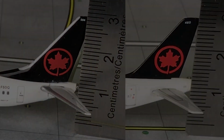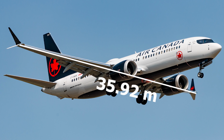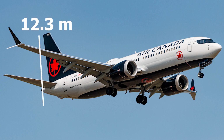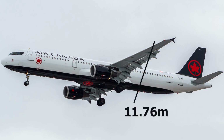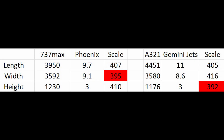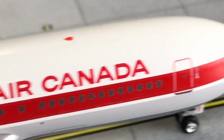with a comparison. The actual 737 MAX is 39.5 meters long, 35.92 meters wide, and a tail height of 12.3 meters, while the A321 is 44.51 meters long, 35.8 meters wide, and 11.76 meters tall. Then I took the actual measurements and divided them by their measurements on the model. The wingspan on the 737 MAX and the tail of the A321 was less than a 400 scale by a bit. Now that I'm done picking on the size, what about the features?